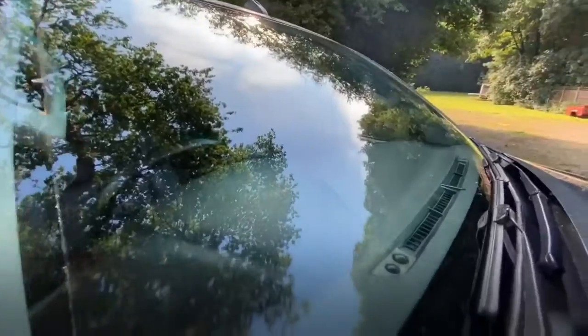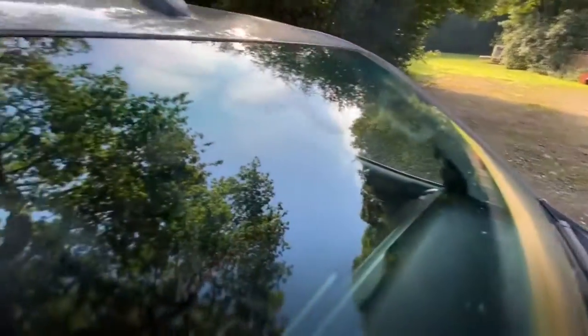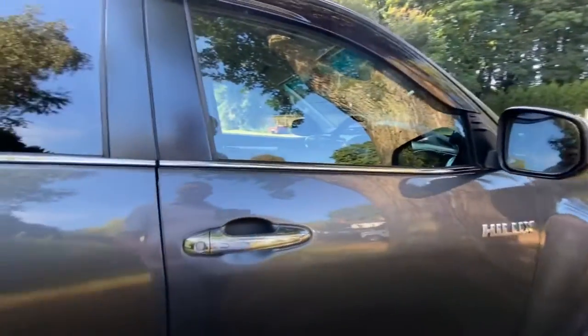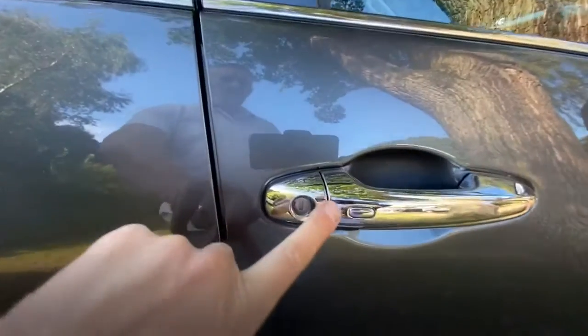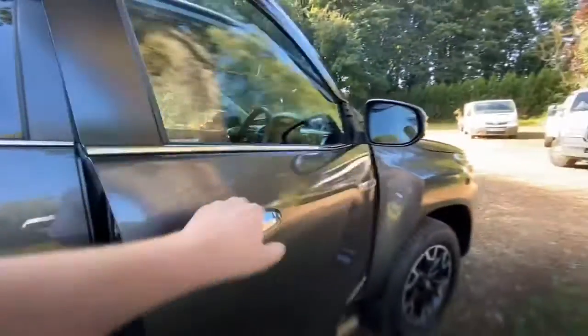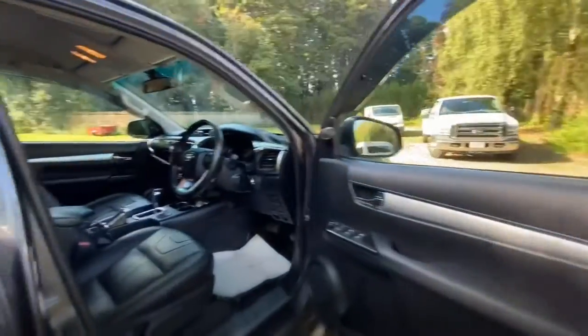Windscreen, just zoom that out a little bit. There's no chips, no cracks, nice and clean. Okay, so this vehicle is keyless entry, keyless go, so as long as you've got your keys in your pocket, you can press that button to lock it and unlock it. Keys are inside, so I won't do it now, but it does work. I've used it this morning.